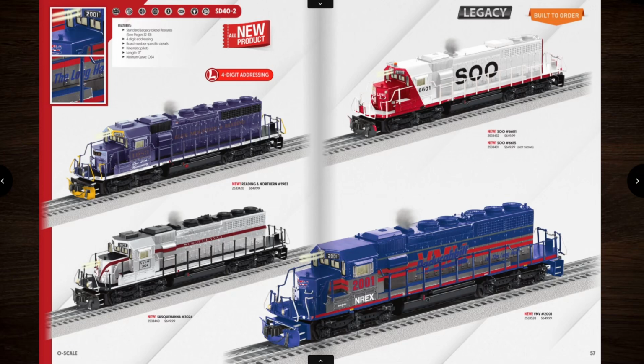It's Reading and Blue Mountain and Reading. I don't think any railroad in their right mind would actually have a paint scheme like that. And the VM and V would have a paint scheme like those. I don't think they would.